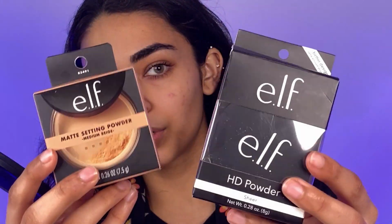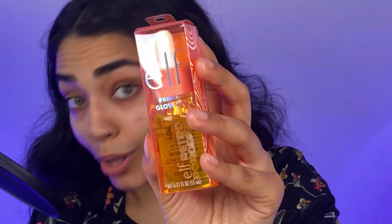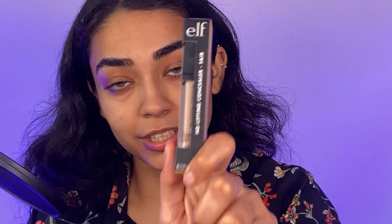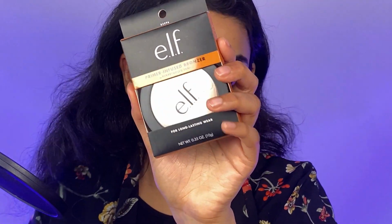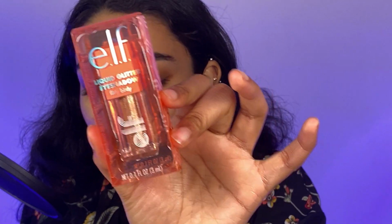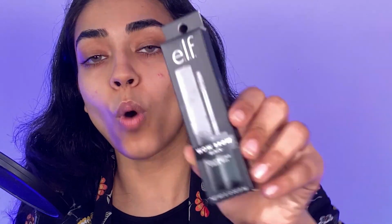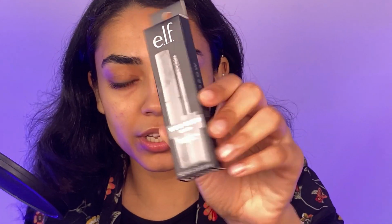I got two setting powders. I got Putty Eye Primer in Sand. I got a primer glow oil. I got this HD lifting concealer. I got a highlighting palette. I got a contour palette, and this one is a primer infused bronzer. I had to get myself another one. Then I got three matte lip colors. I got a liquid glitter eyeshadow, a no budge retractable eyeliner in navy, and finally I got the wow brow hair gel in black.